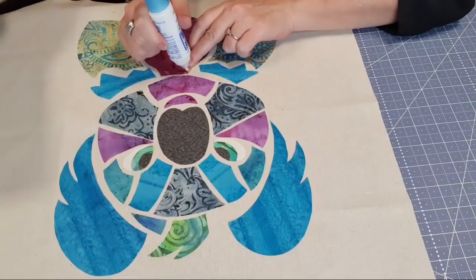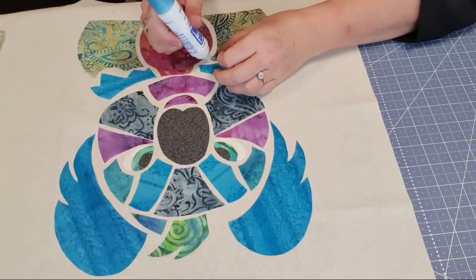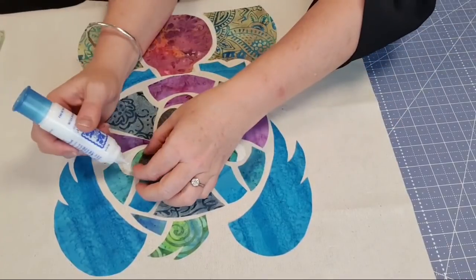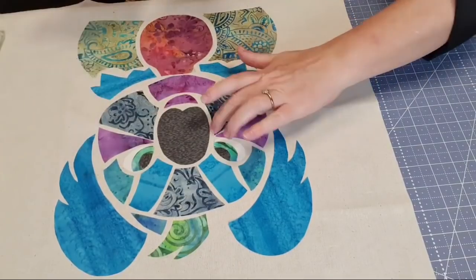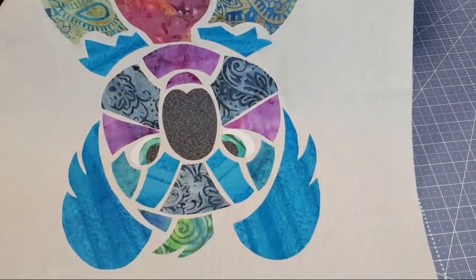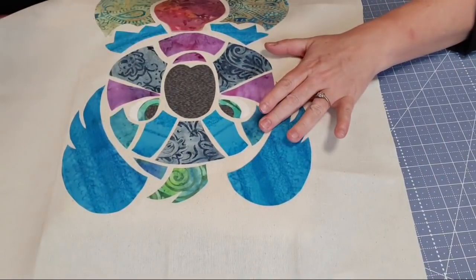A little bit just doesn't want to stick. Your cockatoo did that as well. His tail just didn't want to stick down for me. There's a lot of pressure in that Roxanne's glue. Teflon sheet.